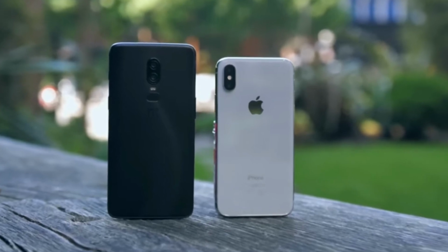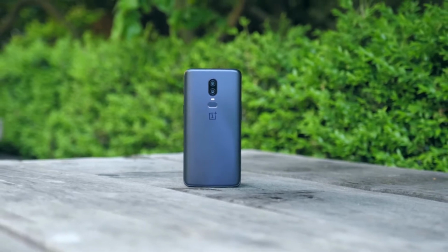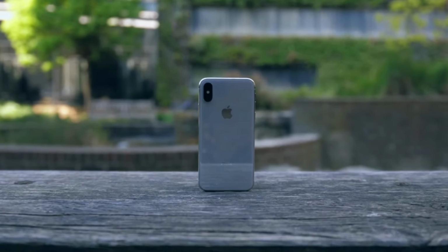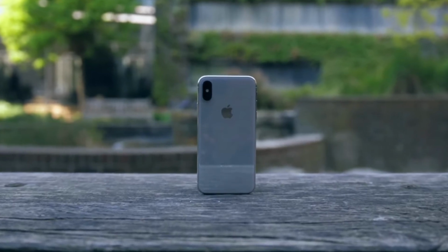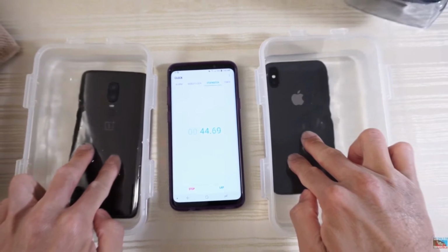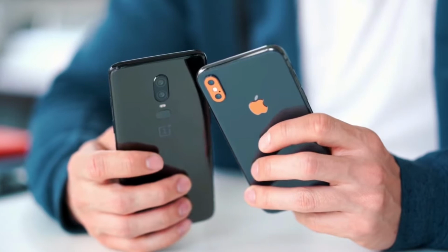Look and feel. The OnePlus 6 and iPhone X are glass handsets with nearly bezel-less displays. They also both rock the divisive notch, though Apple's notch is slightly bigger to accommodate the advanced sensors used for its face unlocking tech. They might look similar, but they don't feel alike at all.